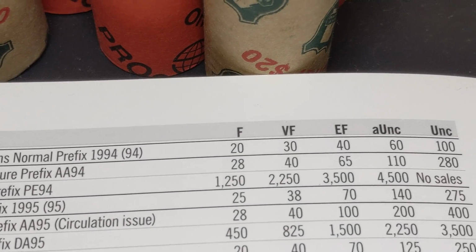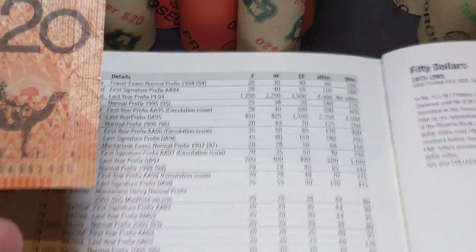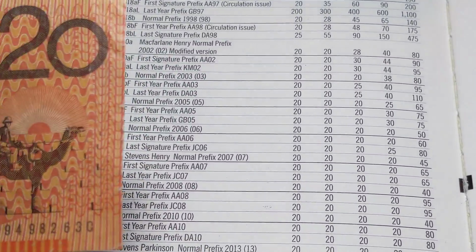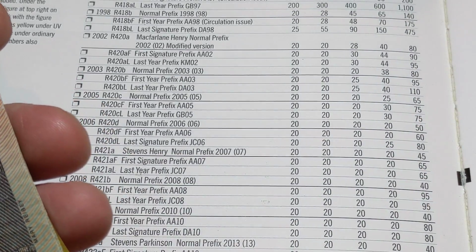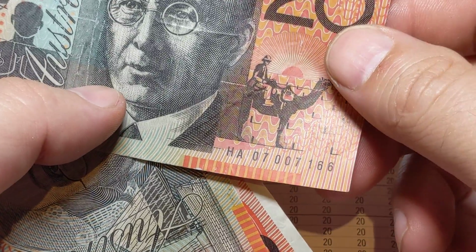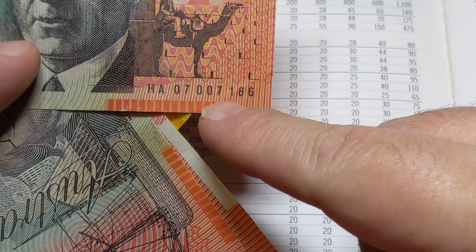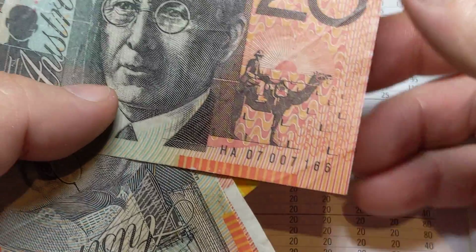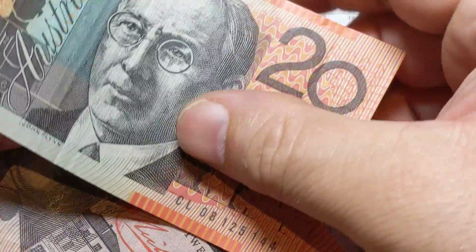So yeah, unfortunately this is not that, but it's a CB94, and these notes usually get pulled out of circulation once they break down, once they become too worn. But that one has lasted for a fair while. Fairly low number on this one, so it's still 7,166, which is not that low, but compared to what we've seen so far.